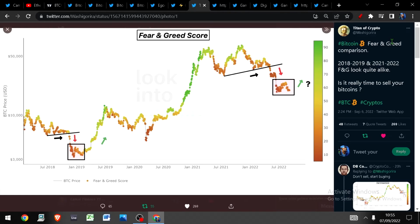Let's take a look at the fear and greed by comparison. So in 2018 and 2019, back here, the fear and greed looks very similar to where we are now, doesn't it? In fact, it looks eerily similar. We capitulated, small bounce, double bottom with a higher low, and then we went. Capitulated, small bounce, double bottom with a higher low. So is this what's coming next? I think so. I think you think so as well.